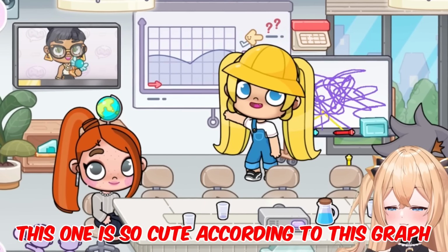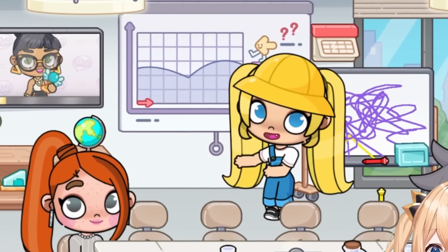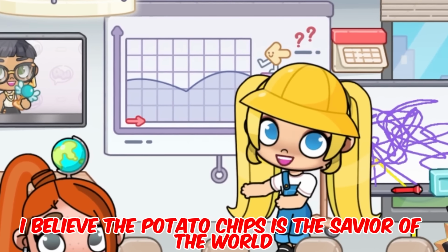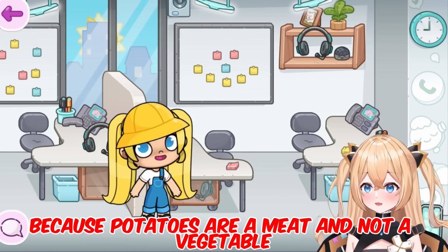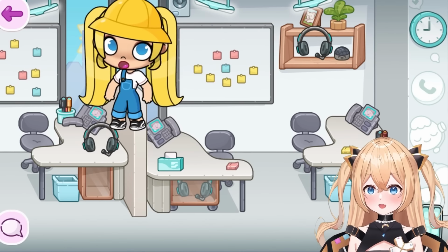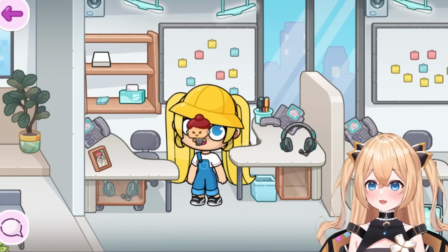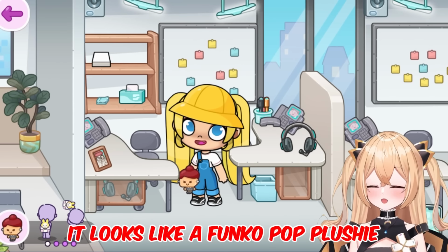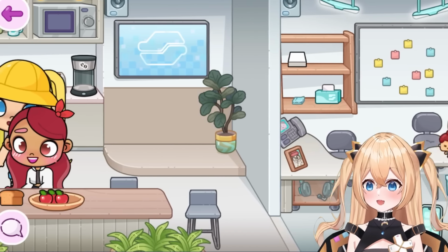According to this graph, potato chips should be cheaper in price, so I can buy most of it. And then the second one is this. Cool. I believe the potato chips is the savior of the world because potatoes are a meat and not a vegetable. Okay, on the left side over here, they even put a smiley happy face on the whiteboard. You can see it. It's so cool. And then over here, there's a plushie. It looks like a Funko Pop plushie, right, guys? Wow, this is so pretty. I love it. Let's put it down.